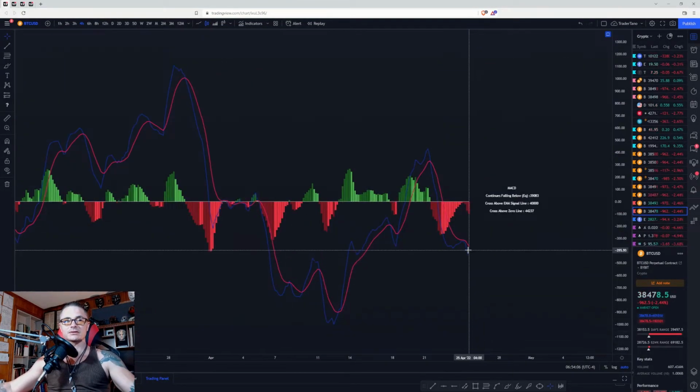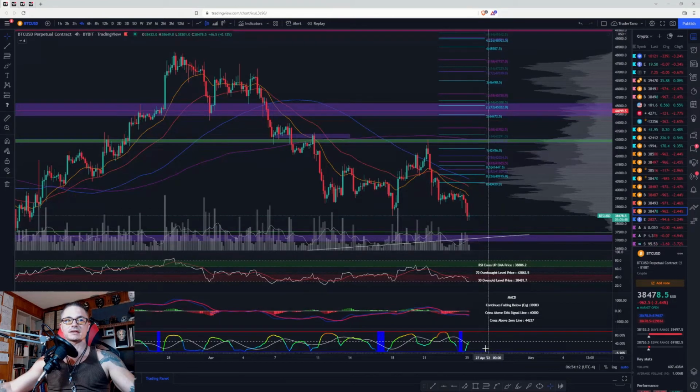MACD, fresh retest of the signal line, resumption down, negative momentum is increasing, vol is expanding from a very low level. We printed the blue signal. So yeah, that could lead us back up to the 21, maybe even 39,300 region. So a little short of it, basically the bottom of this range.